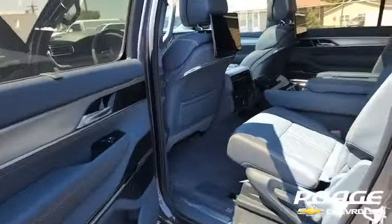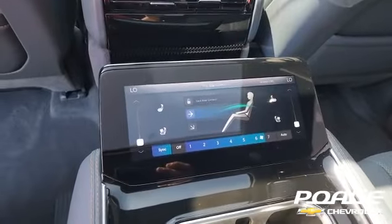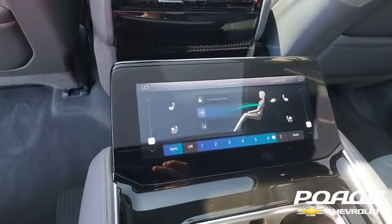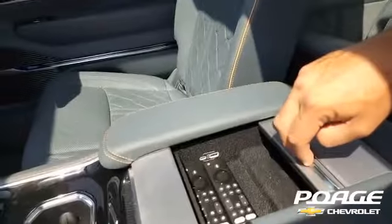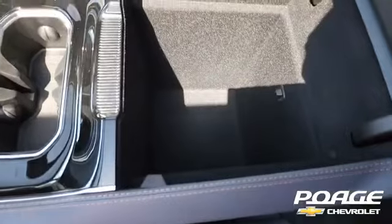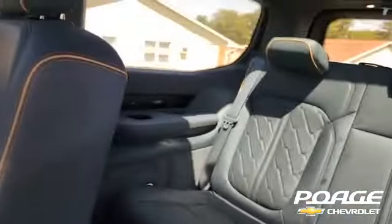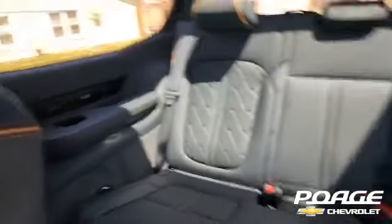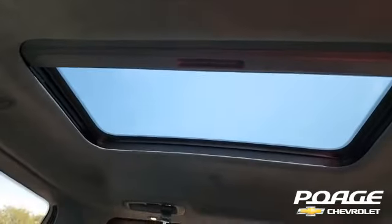For your second and third row, the features just keep coming. We do have your rear media support system, as well as all your touchscreen climate controls for your second row. More charging ports, as well as the 115 outlet. Controls for your media system, as well as another storage compartment. We have more charging ports, as well as a power adjustable third row, as well as a third fixed panel moonroof.